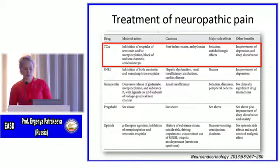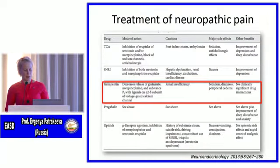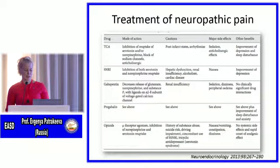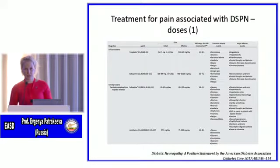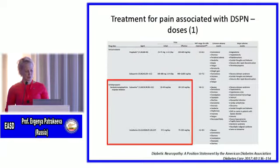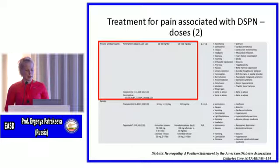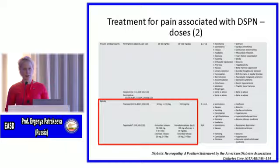We need to remember not only about mode of action and cautions, but also about side effects. We need to remember sedation in terms of TCA. You need to remember some problems with nausea when you're working with SNRI, sedation with gabapentin, something else with pregabalin, and some problems with abuse in terms of opioids. What is the other important question? It's a question about dosage, and the dosage can be different from the initiation and during the treatment. You can see it here when we're talking about the first group of drugs, or here. If you're talking about antidepressants, you also need to remember the dosage, or even in terms of opioids.